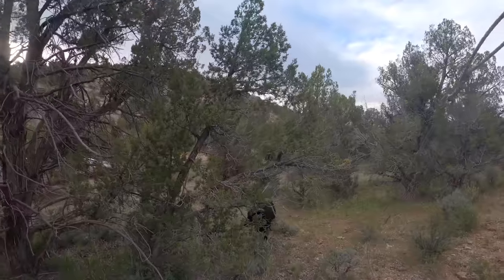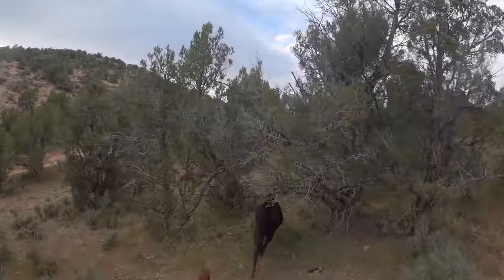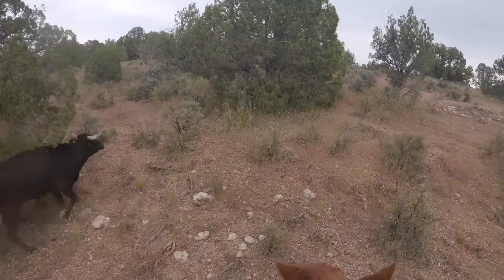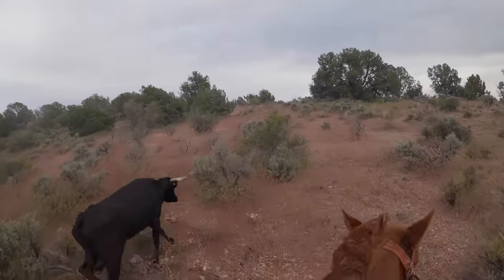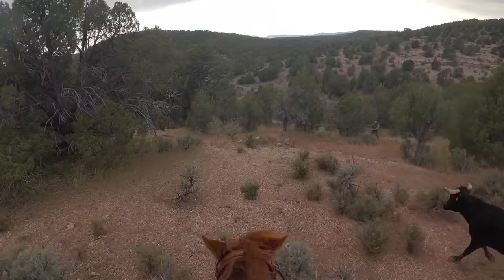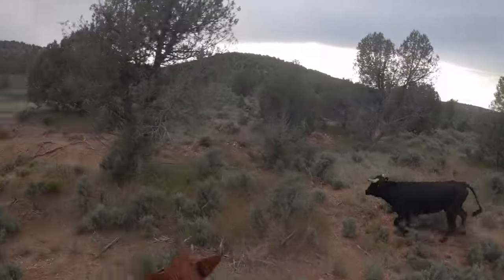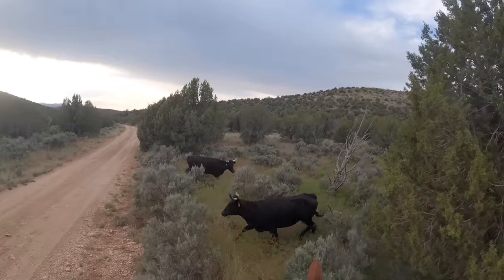Hey! 128, we've been chasing you all day. By now, my horse was exhausted from running around all day, and this black cow took full advantage of that. Hey! Turn around! Turn around! I eventually got her stopped, then met up with Eli and Nate, who were also chasing a runaway.